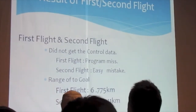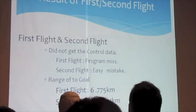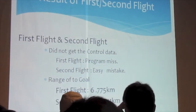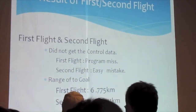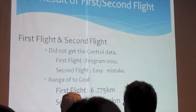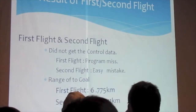Result of the first and second flights. The first flight and second flight did not get the control data. The first flight had a program error, and the second flight was a mistake. The range to the goal was 6.775 kilometers for the first flight and 4.911 kilometers for the second flight.